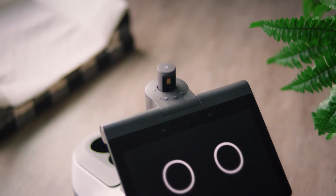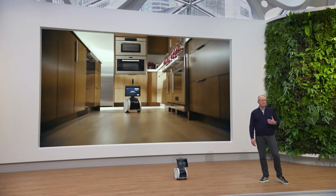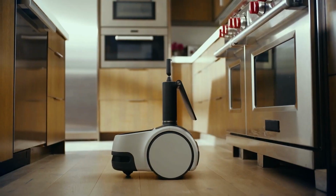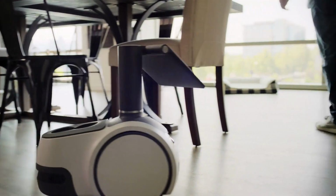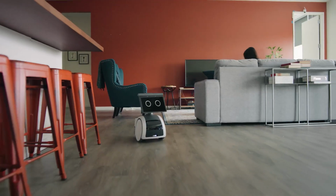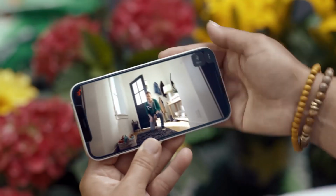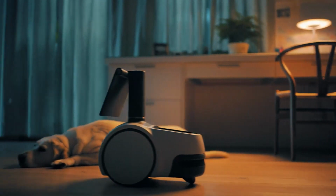This thing, I don't see the point of. Let's break down what Astro is. Astro is this little thing that looks like a bin with two wheels, a screen, and a camera that's also a periscope camera. The camera comes up and it can survey your home. The camera is 1080p, has a 132 degree diagonal field of view, and the bezel has a 5 megapixel camera.